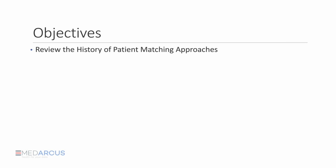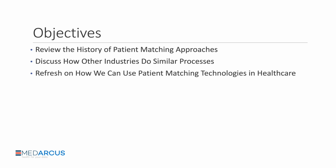And this presentation will discuss the path from 1918 when SoundX was first patented, and we'll go through the use of artificial intelligence today. Our objectives for the presentation will be to review the history of patient matching techniques, and we'll go back the full century and discuss everything that's happened that's relevant to what we do in healthcare today. We will explore how patient matching works. We will examine the applicability of common matching approaches, with the idea that we want to understand the kind of duplicates that each approach was designed to identify. Then we will move to the current matching approaches that are used in healthcare today.